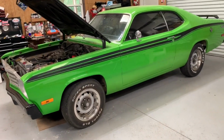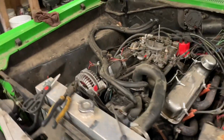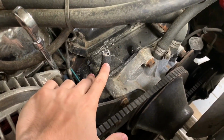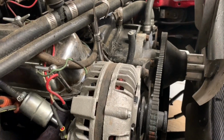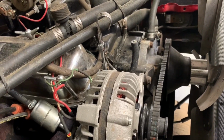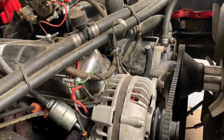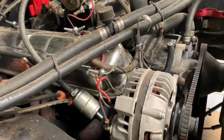I have this Plymouth Duster in the shop right now, and I was trying to work on it, and it'd been running weird, and I opened the hood and really got to looking at it, and it's leaking bad out of this hose and this fuel filter right here. And I'm sure most of you know, usually you can just cut the line back about 1 inch and it'll fix it, because it's usually just cracked at the end. Well, I did that and it's spewing worse now than ever. But really and truly, that's not the biggest problem with this car.